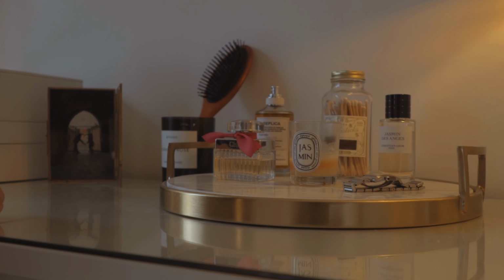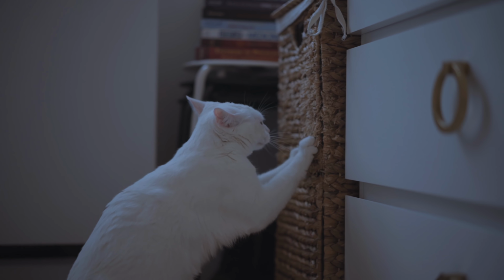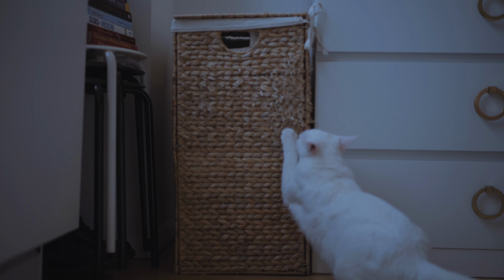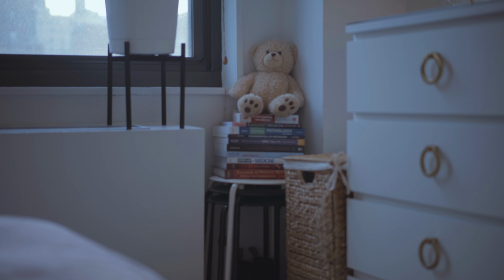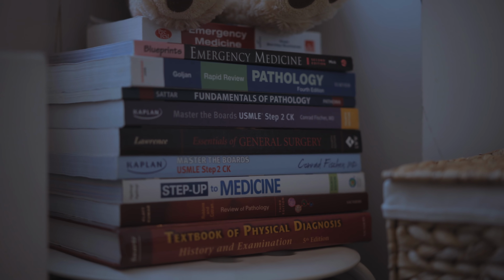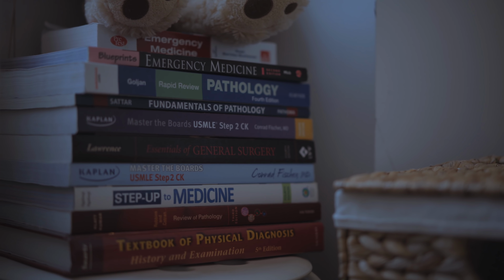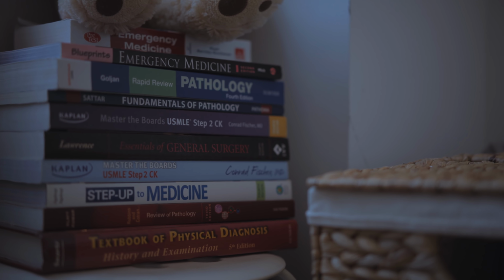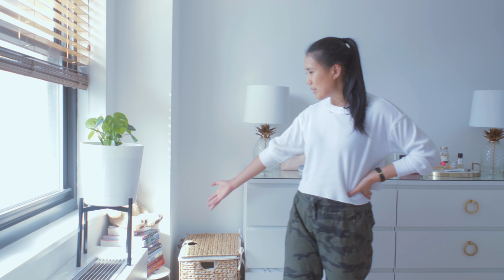In this corner of the room, I have a hamper, which Ellie has been using as her scratch post, so it looks pretty ugly, but she really loves scratching my hamper. And here in the corner, I have my books from med school, which I don't really know what to do with. They don't really have a lot of value to sell, but I also feel weirdly attached to some of them because I use them so much for studying, so I just have them here.